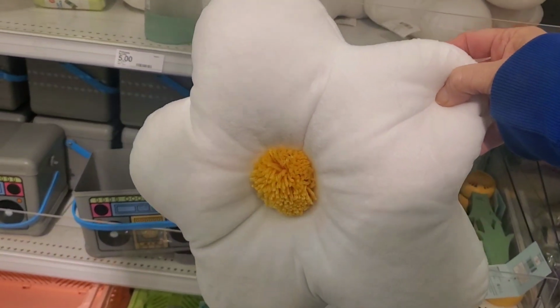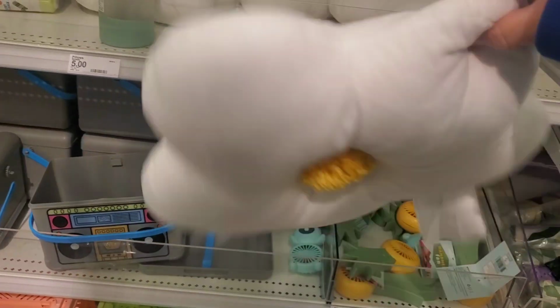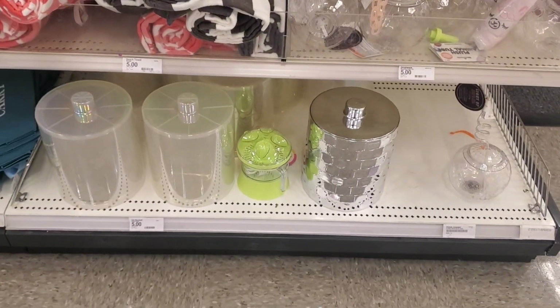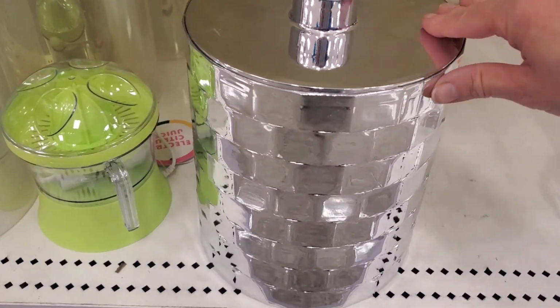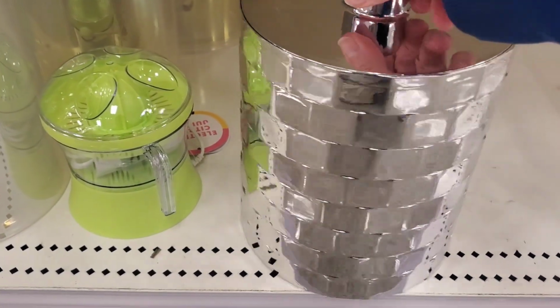Here's a cute flower pillow. It's $5, and it's really soft, and it has the same design on both front and back, so it's not just solid. So if it moves around, it'll still look cute on your couch. Now, in my last video, I showed you these ice coolers, but this time they had the disco ball one, and this one is really cute.